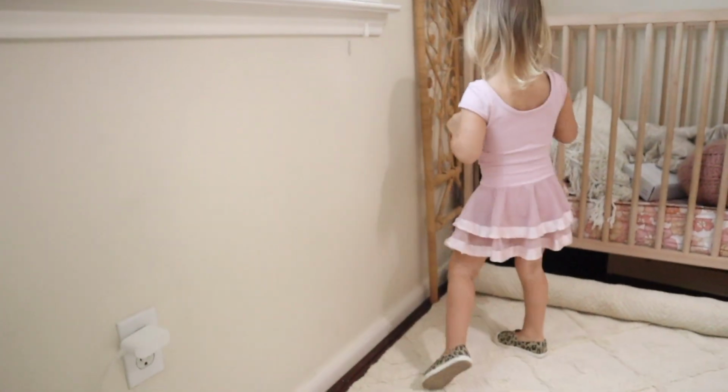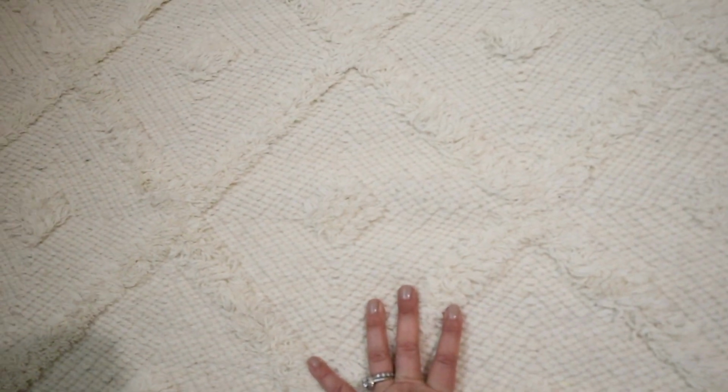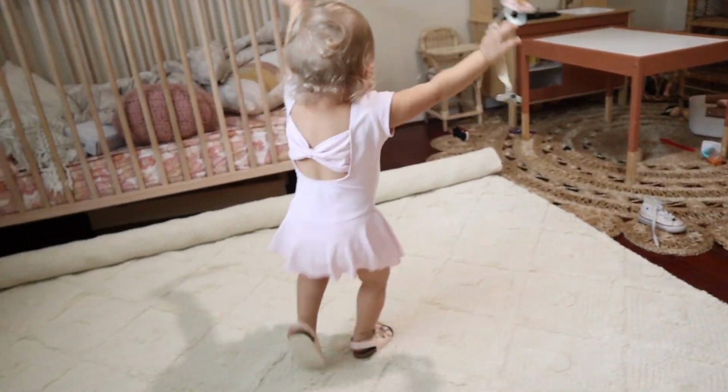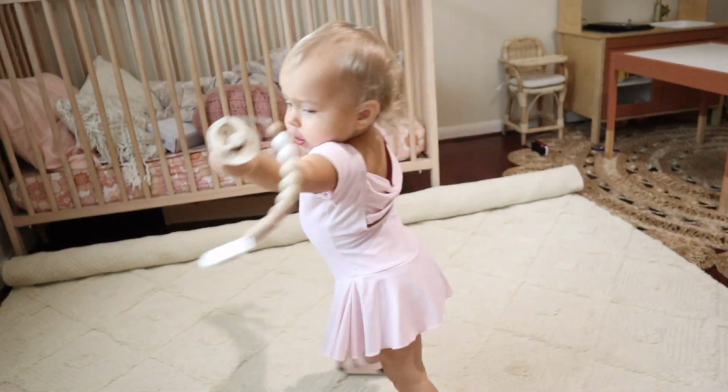I love having cozy rugs on the floor because I want it to feel inviting and welcoming for them to be able to sit and play on. So this is perfect, right? It's perfect.